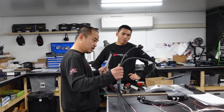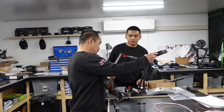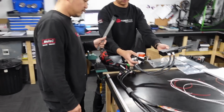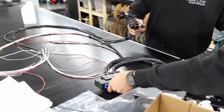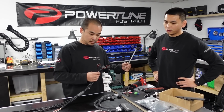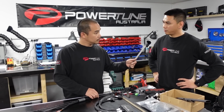This is for the 34. Isn't this just a plug and play kit here? Yeah, this is our plug and play kit for the 34 GTR. This will go to the M150. Why so many extras? This car's got a whole bunch of sensors getting added on, full ATESSA control, sequential gearbox control, drive-by-wire, and stuff like that.